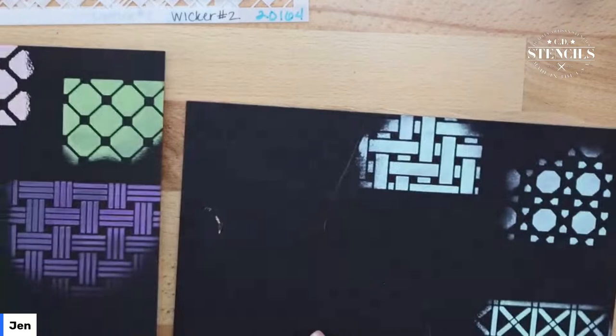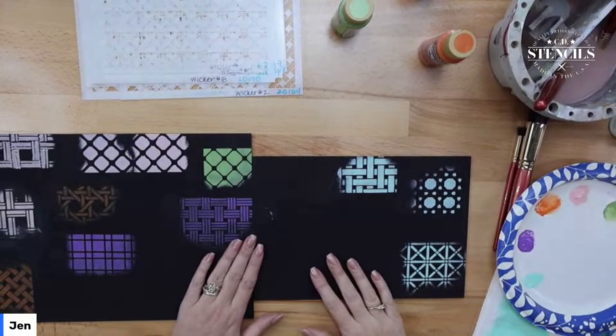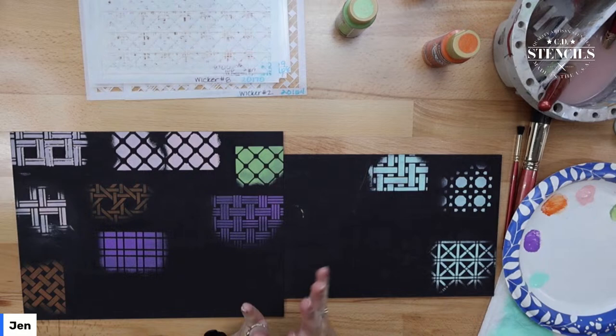Let me zoom out a little bit. Sorry, guys, if I'm making you sick. I'm trying not to move too fast so it doesn't make you sick. But these are the new 2024 spring background stencils. They're all available at Cover Distributing, which is cdwood.com, or you can get them at CD Stencil. All of them are available there.